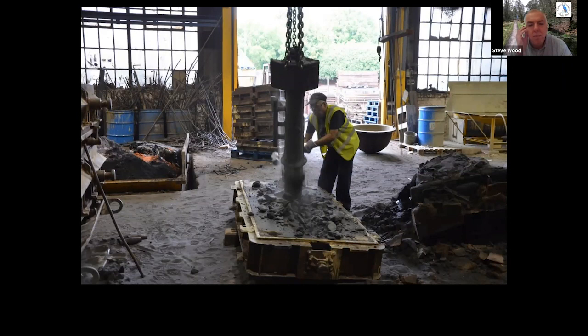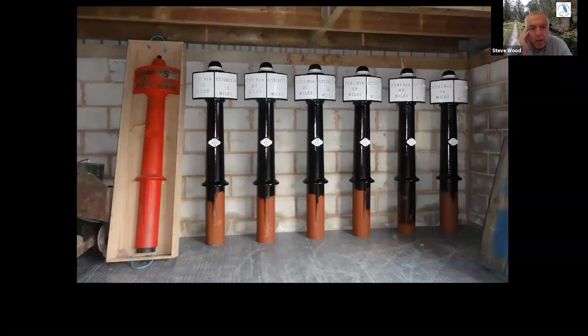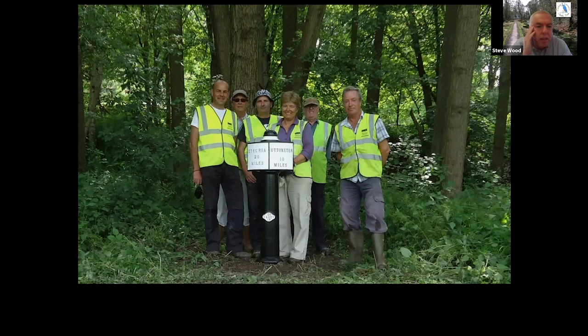And the mileposts were delivered back to us in red primer, and our volunteers painted them up in the right colour scheme. Mileposts went into the ground over a period of a couple of weeks. We got little teams of volunteers. They're quite heavy. Each post weighs about 110 kilos. So you need some clever engineering to get them into the ground. But our volunteers put them all in, and there they all sit. And that was a really, really nice project.